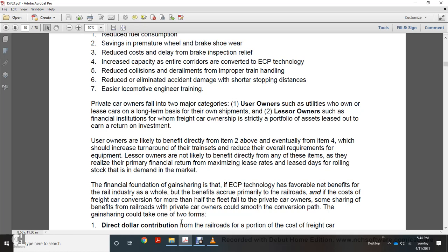Use owners are likely to benefit from the two items above, and eventually from item 4, which should increase the turnaround of the train sets and reduce the overall requirements for equipment. Lease owners are not likely to benefit directly from any of these items, since their primary financial return depends on lease rates, lease days of the rolling stock, and demand in the market.